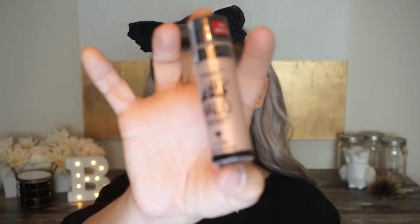Yeah, this is still pretty sticky. Anywhere I haven't set is definitely still a little bit tacky. And before I go in and do anything else, I want to use the Megaglo Hello Halo liquid highlighters. I picked up the shade Halo Goodbye. The packaging is glass, which is nice, but I don't know how good that would be for travel. It has a doe foot applicator.